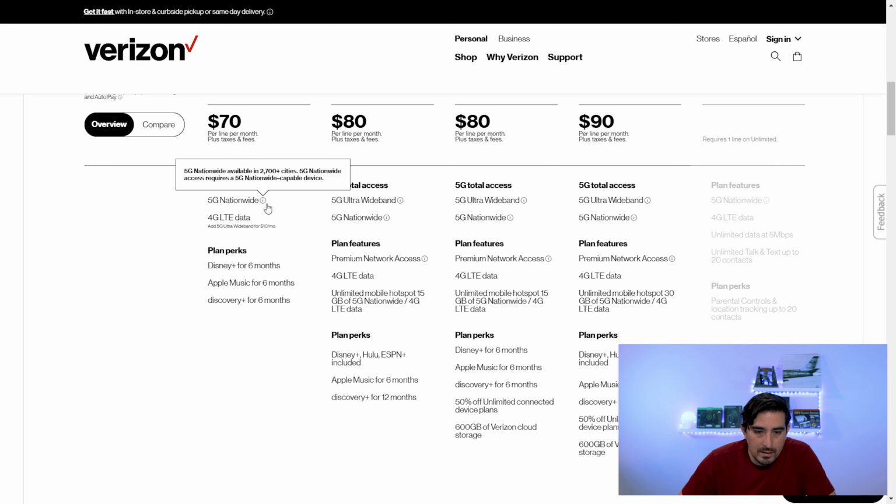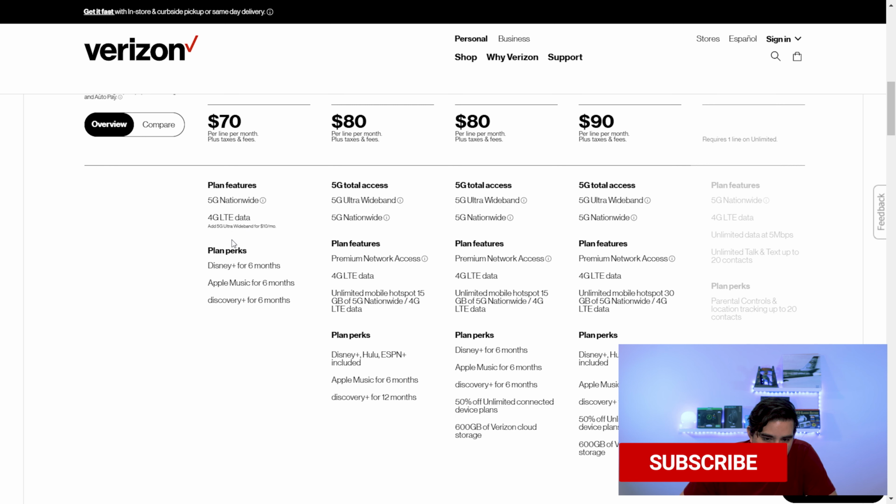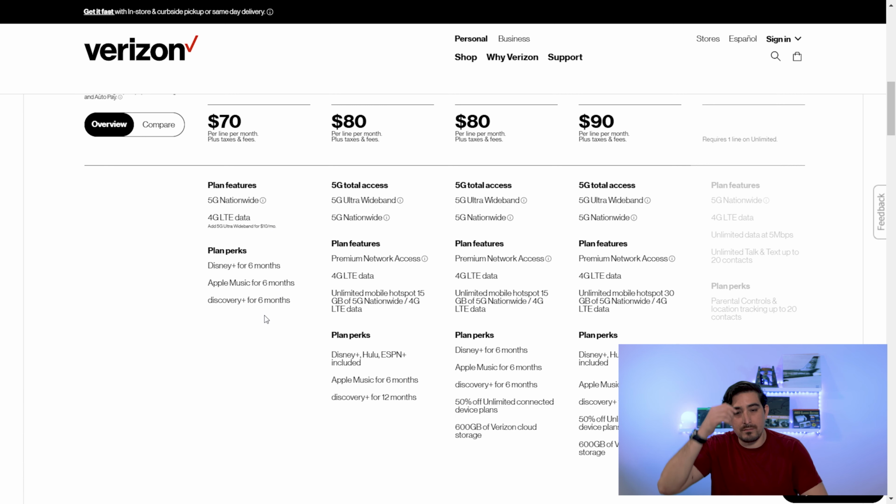And Verizon actually has more plans than the other two carriers, and they have a little more interesting explanations about their 5G network. So as we have the Start Unlimited, that's $70, includes 5G nationwide, and it says 5G nationwide available in 2,700 plus cities. 5G nationwide access requires a 5G network capable device. 4G LTE, you have Disney Plus for 6 months, Apple Music for 6 months, and Discovery Plus for 6 months. So you get a lot of perks on this one in the basic service, which the other two companies don't. So I will say good on Verizon for that.